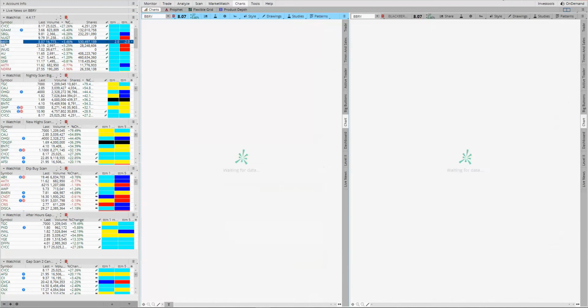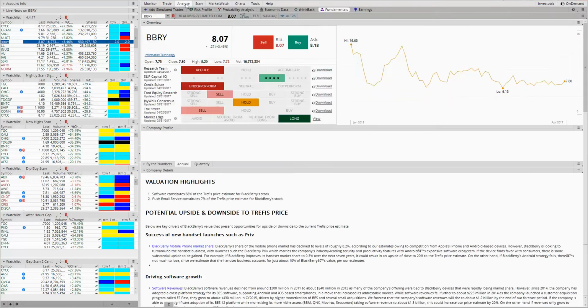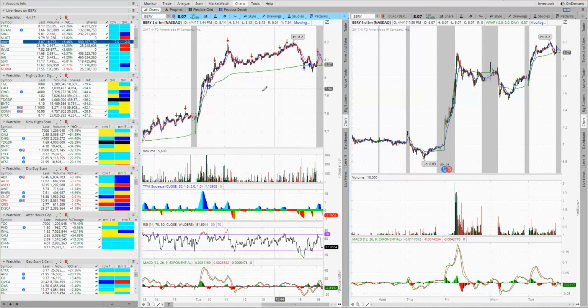All right, BBRY had a nice move up. Look at this. You could have gotten 777. This thing closed at 820. And it's on a lot of stock analysts' lists. Some of these others have it as sell and hold, but they had it as a buy before. We'll see. I think it's gonna pull back tomorrow, but we'll see what happens.